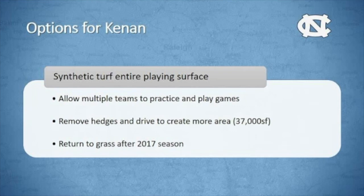Another part of that was to take out the hedges. The hedges we showed you in an earlier slide, just to gain more room because, again, you're talking about a team that was used to having 2 full-size grass fields, now having to practice on 1. So we need to give them every square foot of space possible to make that happen.